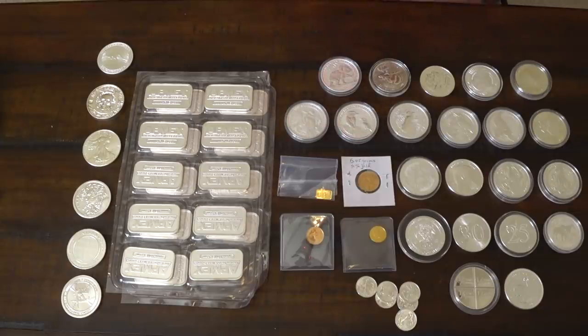We can just constantly stack the same metals. We can stack Canadian maple leaves all day long and silver eagles, and it's going to get quite boring. So every now and then, you got to stack what makes you happy. You got to stack what you're going to want to look at, as well as going with the standard, the eagles and the maple leaves.